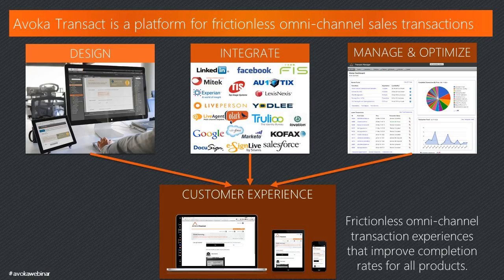And we do this by providing our clients with three primary components. First, a powerful design tool that allows you to build the customer experience and the customer journey you want. You drag and drop pre-built widgets onto a template that embodies your style to create that customer experience. Secondly, we've over 50 pre-built integrations to technology partners like Yodlee, Kofax, DocuSign, Salesforce, for example, that accelerate the creation of your desired customer journey.